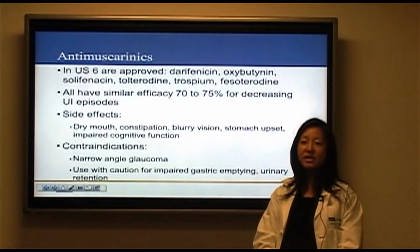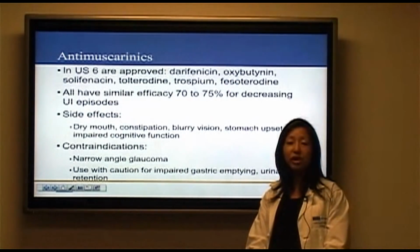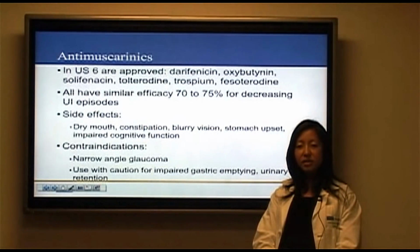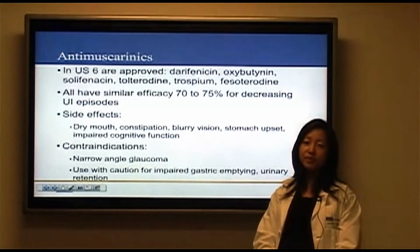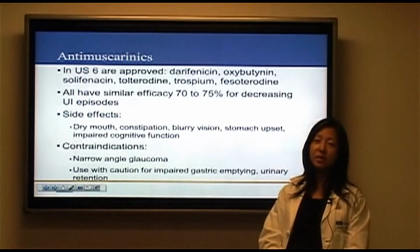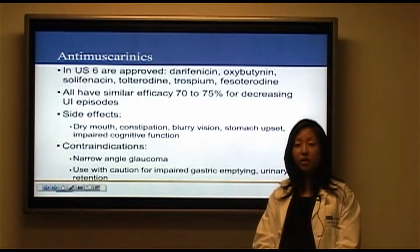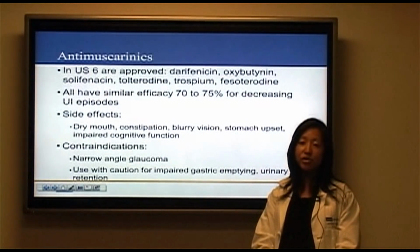They all have similar efficacy of 70 to 75% for decreasing urinary incontinence episodes. Some of the side effects are dry mouth, constipation, blurry vision, stomach upset, and impaired cognitive function. Although these are not common, they can be bothersome enough to stop the use of the medication. The contraindications for using this medication are patients with narrow angle glaucoma or those with impaired gastric emptying and urinary retention.